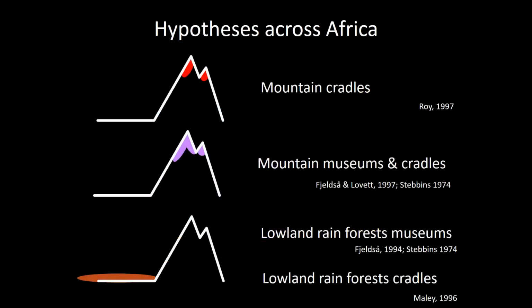And in Africa, there were several hypotheses about where these cradles or museums of diversity occurred. Some suggested that mountains were cradles of diversity because mountains are very heterogeneous. There is a lot of uplift going on very fast. So this was probably a very good place to see the birth of many different recent species. Other people suggested that mountains were actually museums and cradles. Although, as I said before, there's a lot of heterogeneity, mountains also have these gradients, and so species can escape climate change very quickly just by moving short distances up or down the mountain. So they would also be areas where diversity would be able to persist through time.